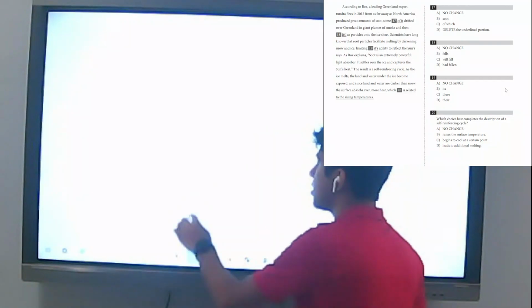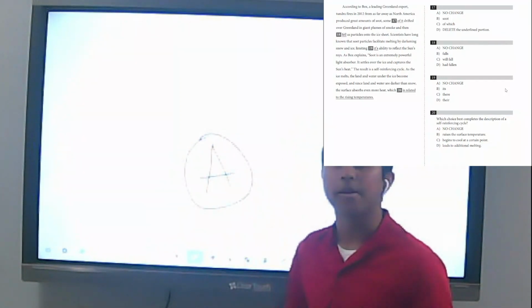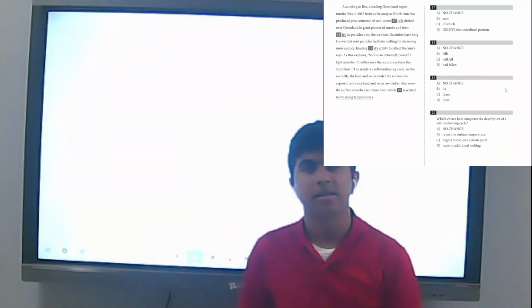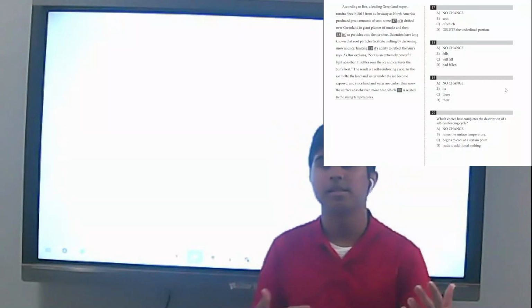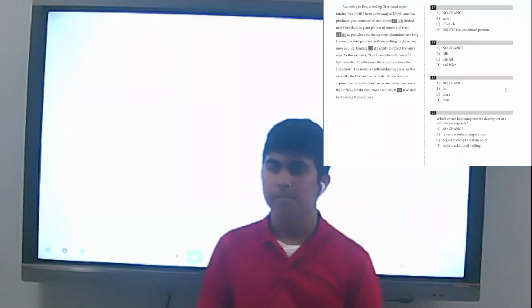That's choice A. And if you do want to learn more about the perfect tense, you can just look it up. There's probably going to be something there that'll help you. But it's not that important on the SAT because it doesn't really pop up that much, and it's pretty easy to distinguish between past and perfect tense. All right, let's keep going.